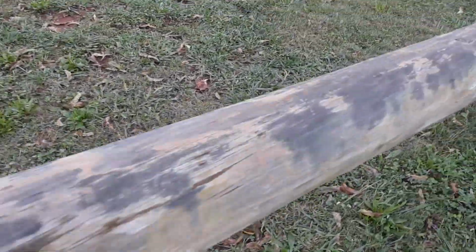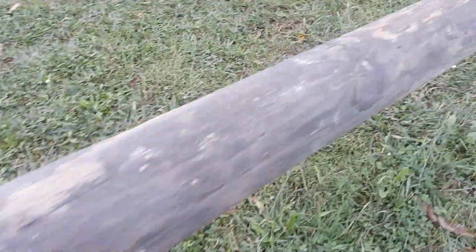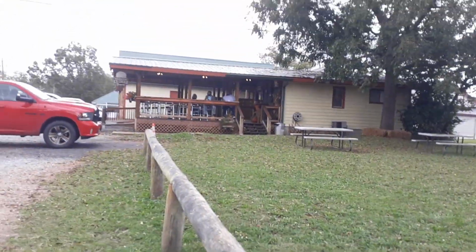I'm gonna link the video to the Dole Whip review below, right here at Hamilton Ice Cream Company, right behind the Blimpie in Hamilton, Georgia.